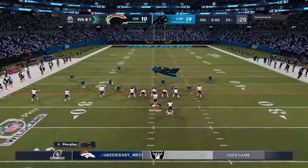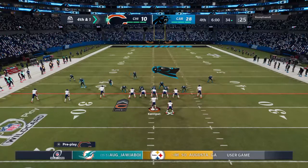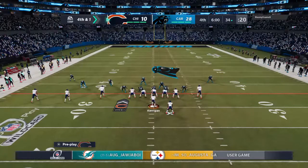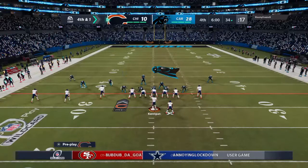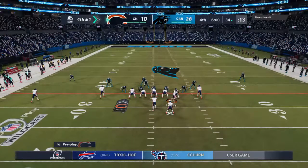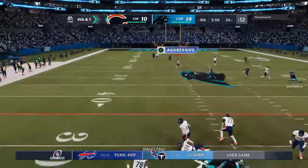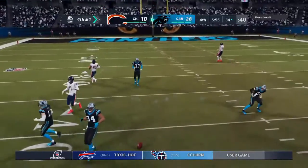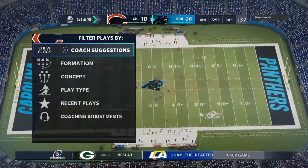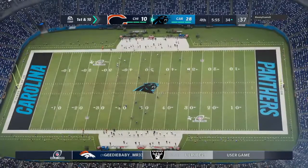They're going to try and keep hope alive here on 4th down. They're going for it. As expected, they're going for it to keep the drive alive. He's going to look deep now for Landry. And this is going to be incomplete. The Bears tried it on 4th down, unable to convert. And the Panthers are going to get it back in excellent field position.